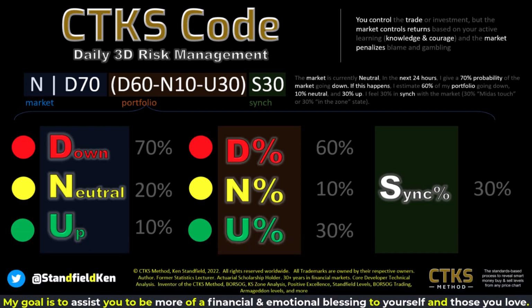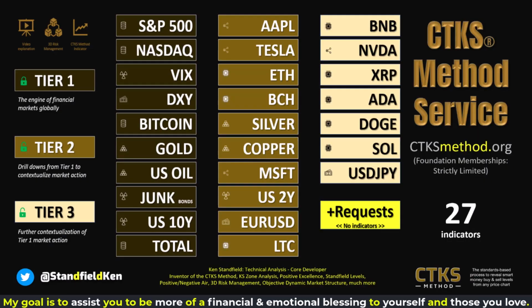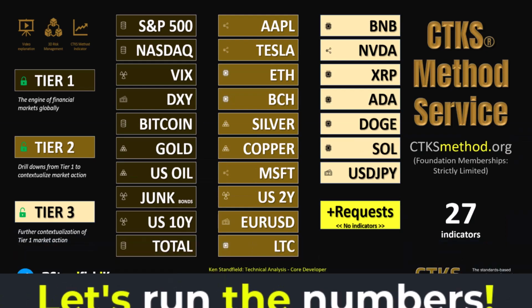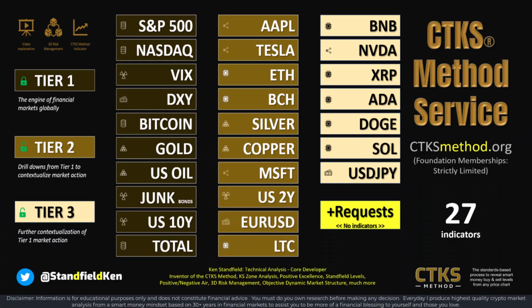In this video, we're going to cover off three-dimensional risk management paths across cryptos, stocks, and commodities. We're going to get familiar with the smart money institutional buy and sell levels across Tier 1, Tier 2, and Tier 3 charts. Let's run the numbers.